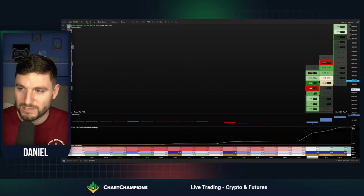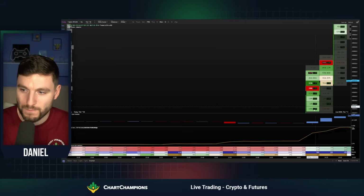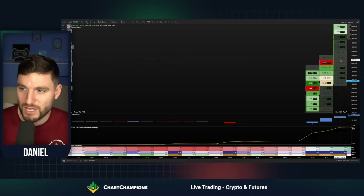So when you make the decision of whether you short, yes or no, if you're seeing this order flow, the answer would be no, because this is very, very, very bullish.